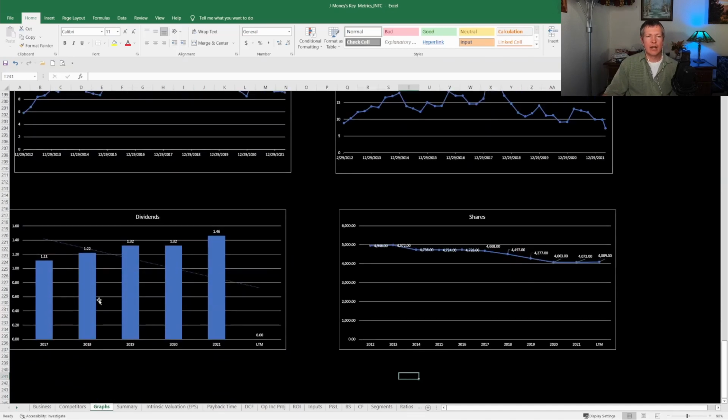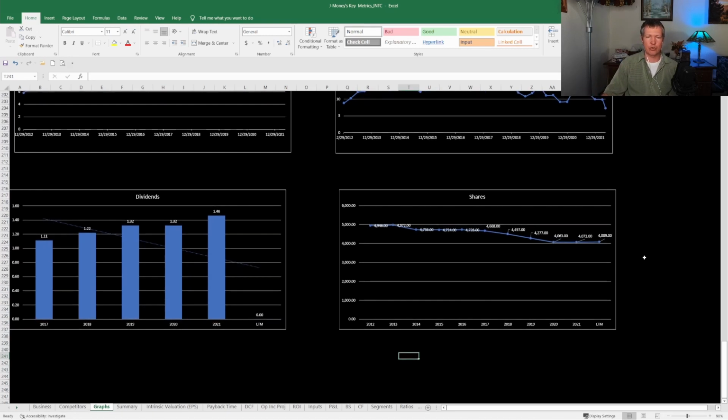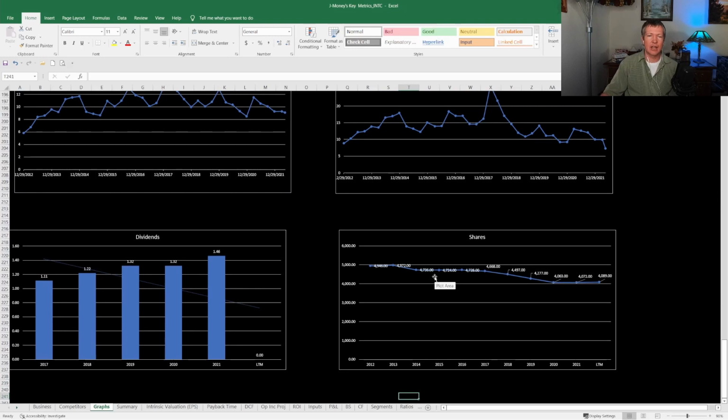Big dividend company, keeps paying dividends year over year. That's been increasing. I think their dividend yield is around 3% right now. So they're a fantastic dividend payer. And they've been buying back shares. They've gone from 5 billion shares down to 4 billion shares, which increases value for shareholders, which is just absolutely fantastic.